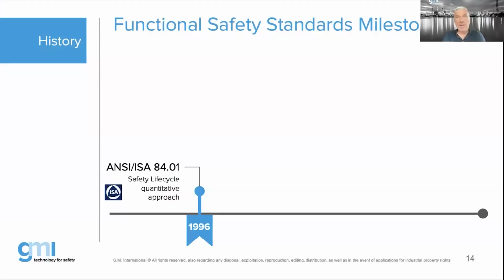If you go back to 1996, ISA 84.01 was the first time there was a document in the market to describe an activity approach on how to carry out your work in building a safety system. So that was the first safety lifecycle quantitative approach at the time, in 1996.